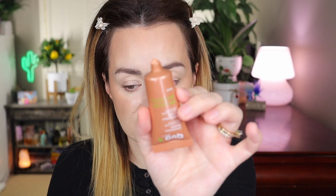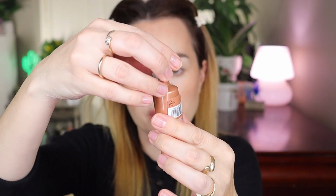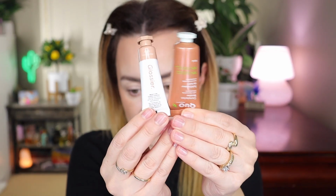But again, look, it's this squeezy tube, so the product does come out. So you just have to put the cap back on. But yeah, similar to the Glossier one. That's what they look like, to give you an idea of the size.